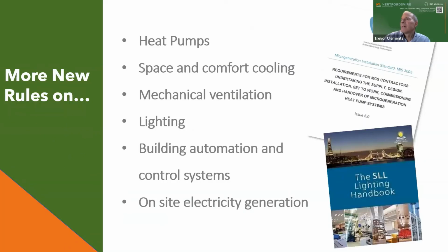Yeah, there it is. The MCS guidance, MIS 3005. So that will be the minimum standard for heat pumps, whether they be air to air, air to ground, or air to water even. Or should I say ground to water, air to water, or water to water. That's probably a better way to put it, isn't it? There you go. So that's that.